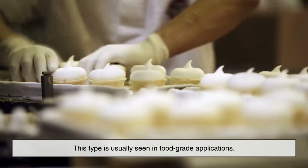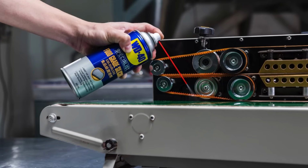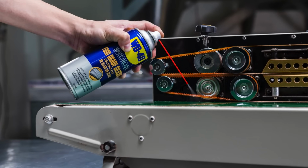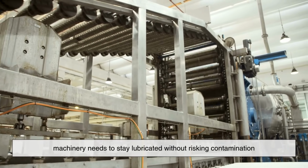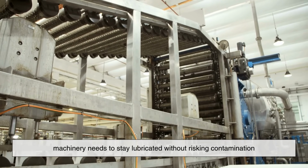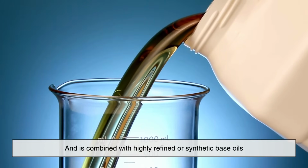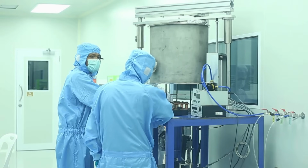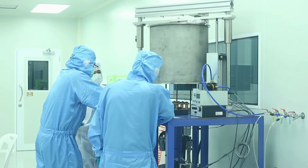Now here's something you might not expect: white grease. This type is usually seen in food-grade applications. The white or translucent appearance often indicates that it's an NSF-certified lubricant safe for incidental food contact. You'll find this in factories where food or beverages are produced and machinery needs to stay lubricated without risking contamination. White grease is often made from aluminum complex thickeners and is combined with highly refined or synthetic base oils. It also makes it easy to spot contaminants, which is another plus in sensitive environments.